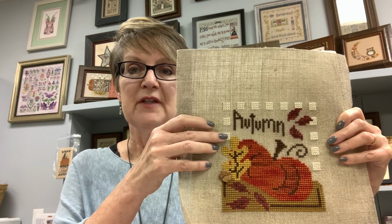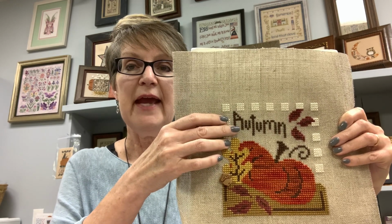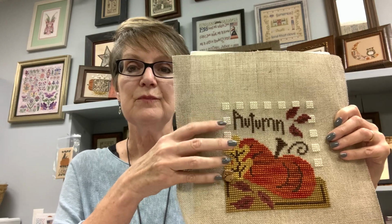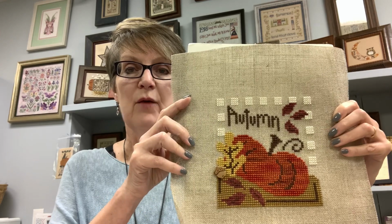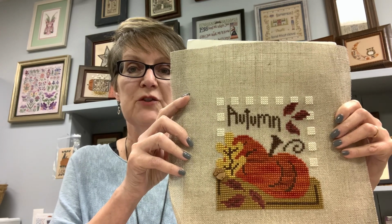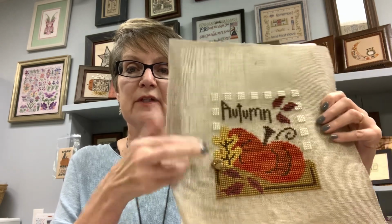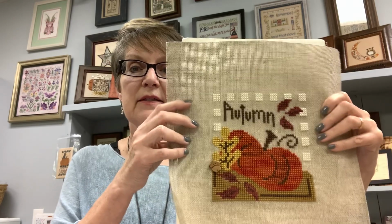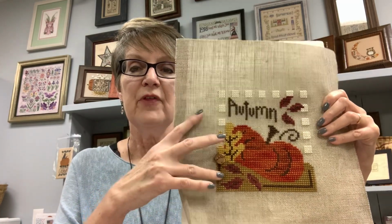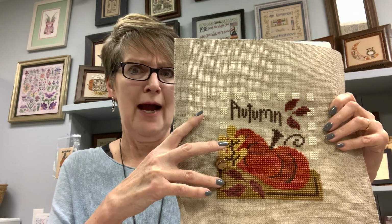3033 I changed to 712 in pearl. 3021 I changed to 838 in pearl. And then the pumpkin itself, I decided I wanted to make it over dyed for some more interest, and I used a Classic Colorworks. I kept the Lancaster red the same for the leaves, and I kept the 420 of the dirt. Shall we call it dirt or fall grass?